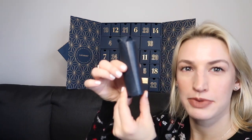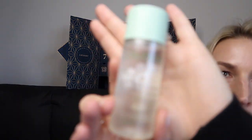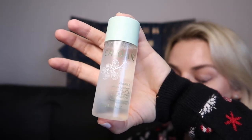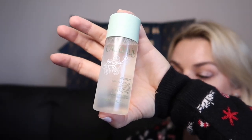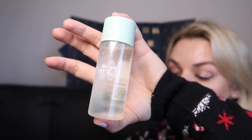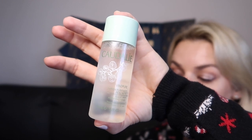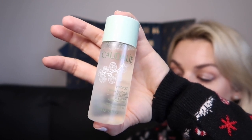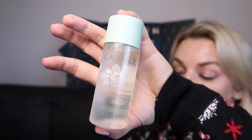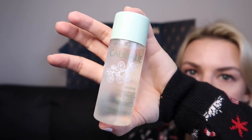Day number three in this corner, and it's another drawer in this style. That's what this one looks like. Ooh, okay, so we've got a skincare product. This is by Caudalie, and this is the Vinopure Clear Skin Purifying Toner. Perfect the complexion with this clarifying toner for combination skin. The weightless texture melts into skin, whilst the blend of salicylic acid and grape polyphenols, organic essential oils, draws out impurities from within pores. Use morning and evening on cleansed skin.